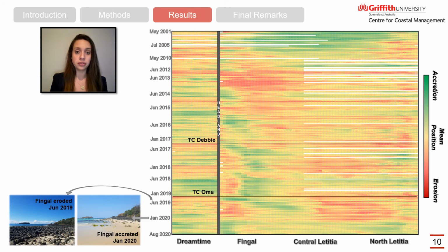Finally, let's take a look at Fingal and the natural bypassing. First, this figure shows the shoreline position variability using a color scale from green to red that suggests accretion to erosion along the last 2 decades, which is on the vertical axis, in each profile along the study area, which is on the horizontal axis. So, we just saw that the erosion trend triggered by the Tweed artificial bypassing in 2001 was only approaching Fingal around 2011-2012.